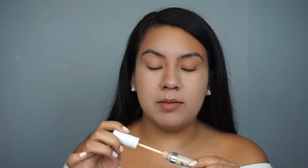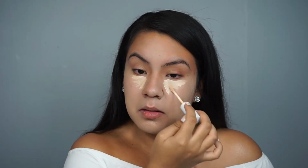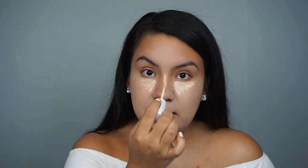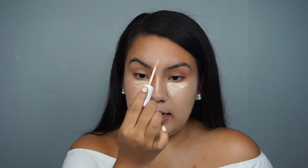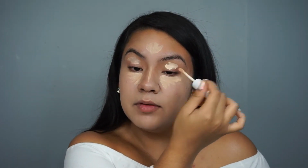So right now, I'm going to take a little bit of this again, but this time I'm going to brighten. So I'm brightening under my eyes. I'm taking a little bit on the bridge of my nose, which is where I would normally highlight, a little bit on my forehead. I'm going to take some on my lids as well because I want to make sure those are prepped for when we apply the shadow. And then on my chin.